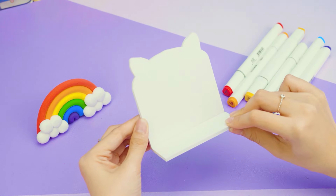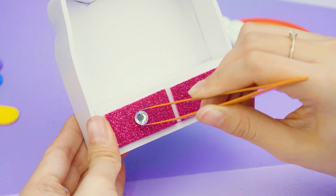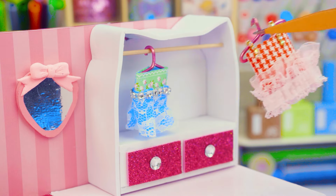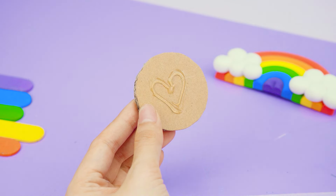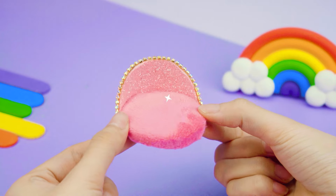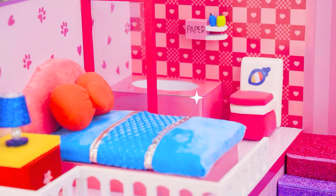I have a mini dress, so I need to make a big Hello Kitty wardrobe. Using Fomex and pink foam sheet to make it. Door to fill empty. A railing for safety. This house is completed. I really like this.